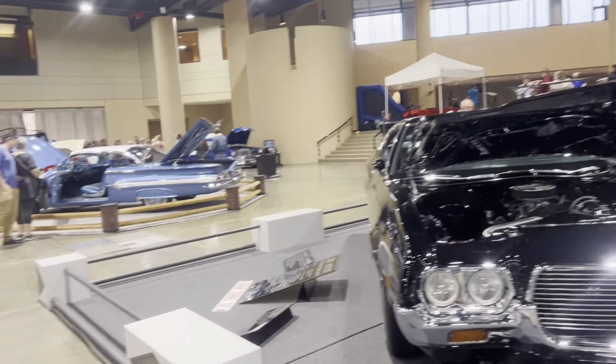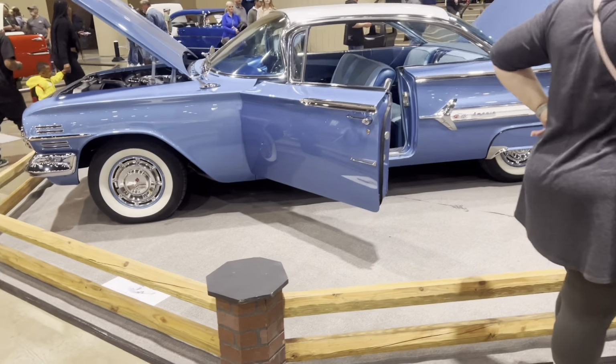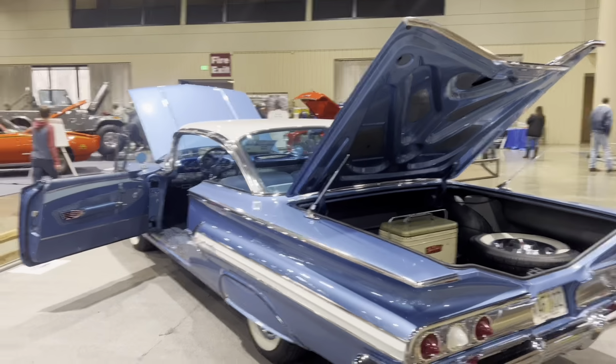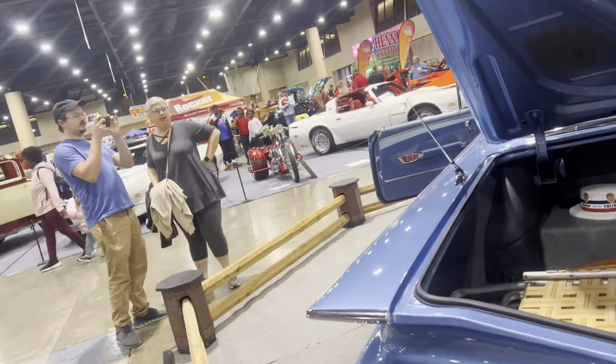Oh, Dad, what's this over here? 61? 60. Oh, wow. Hey, see this? I seen this in the pictures. Oh, my bad, Jamie. Oh, yeah. This is something I'll take picnicking. I'm going picnicking with my family.